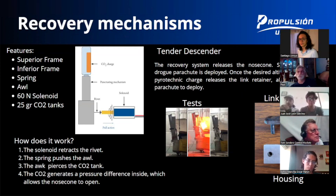So how does it work? This is a really important question because it's the system that is going to be in charge of opening the nose cone so we can recover our rocket. Once the expected altitude is reached, approximately 9 kilometers, the flight computer sends a current to the solenoid. The solenoid pulls the rivet that holds the spring and the awl. The spring then pushes the awl, which opens the CO2 tank. Once the gas is released, a pressure difference is created, and the nose cone opens.